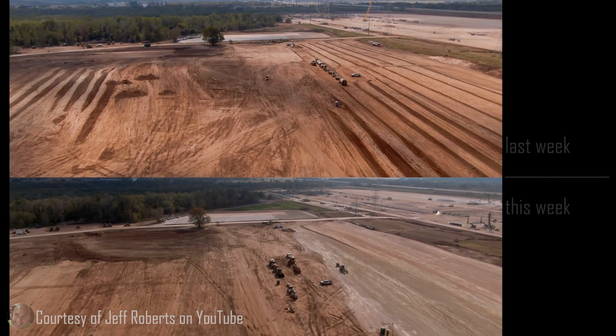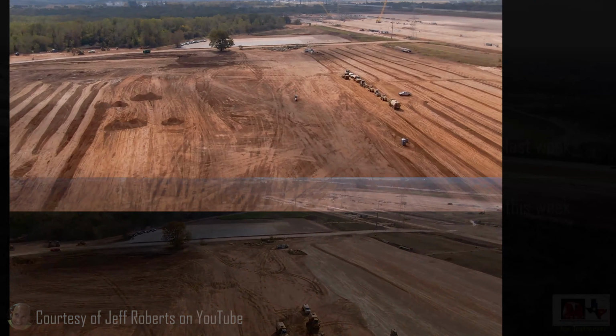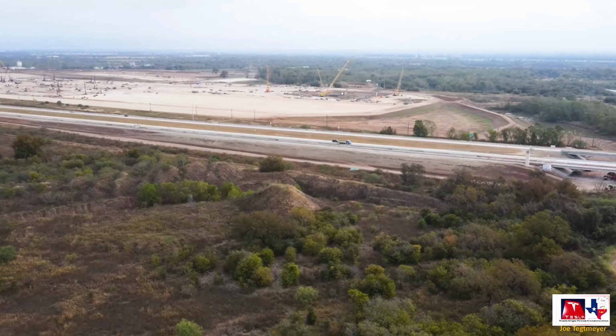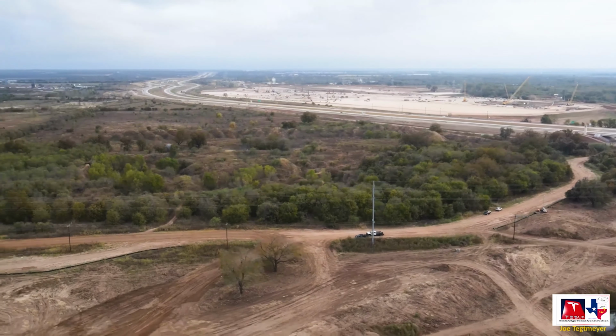So let's talk about some bonus footage. On the other side of the freeway, on the land Tesla also owns, where they had previously just slapped some dirt, presumably for storage, at this point, they have begun clearing the land.